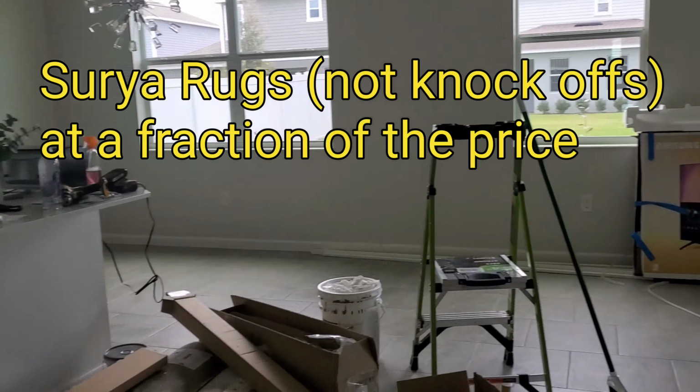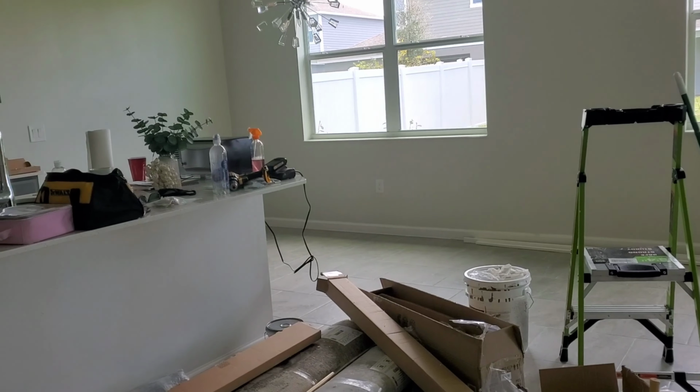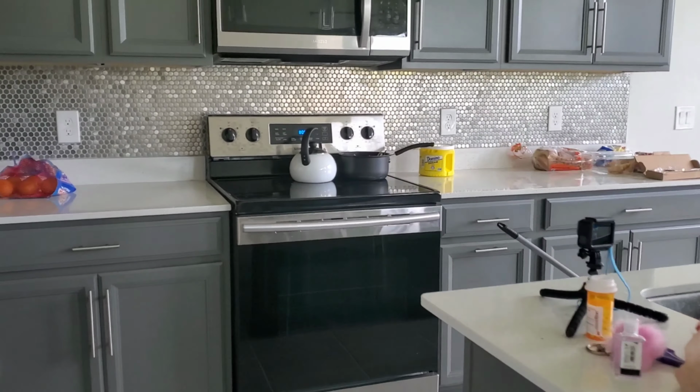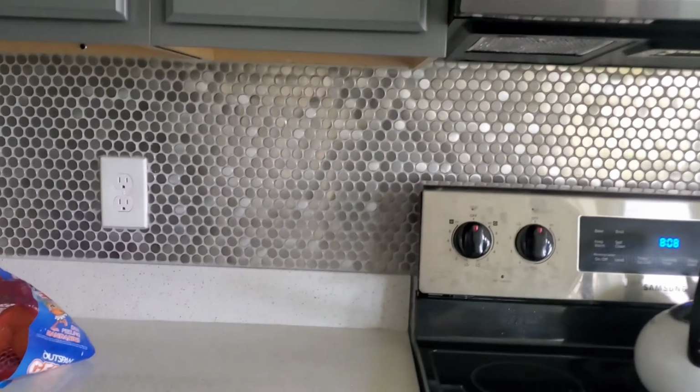Babe is upstairs right now, setting up the nightstands and stuff in the bedroom. I will definitely be showing you guys when we're done. Now this client loves glam, so she wants that glam look. She has the chrome backsplash, which is what she decided to use.